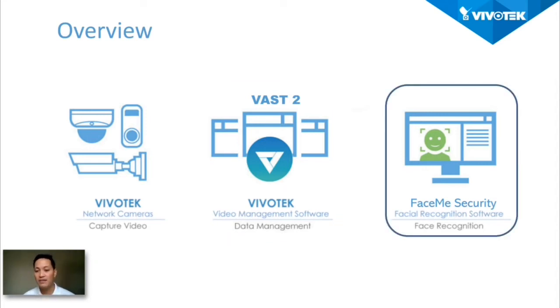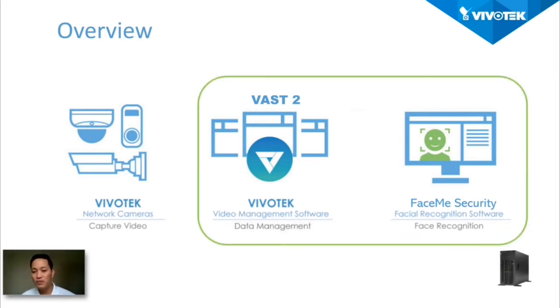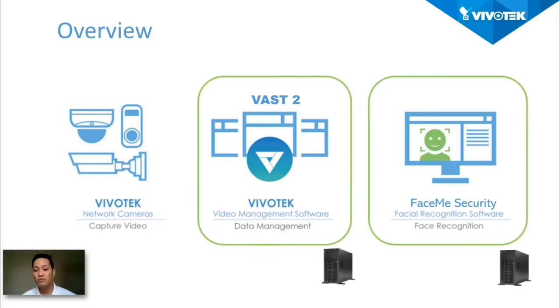And lastly, we have the facial recognition software, which consists of FaceMe Security Workstation and FaceMe Security Central. So both the VAST 2 and FaceMe Security software can be installed on a single server, but they can also be installed and run on separate servers. So this provides flexibility as well as scalability.